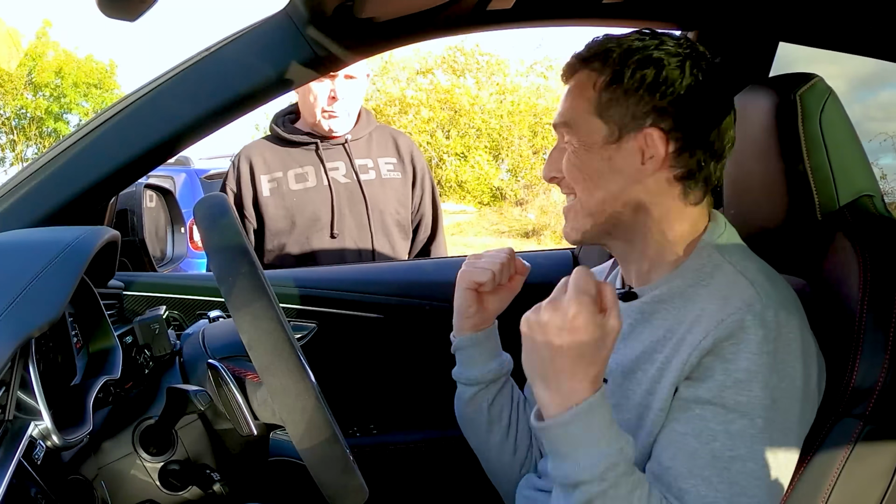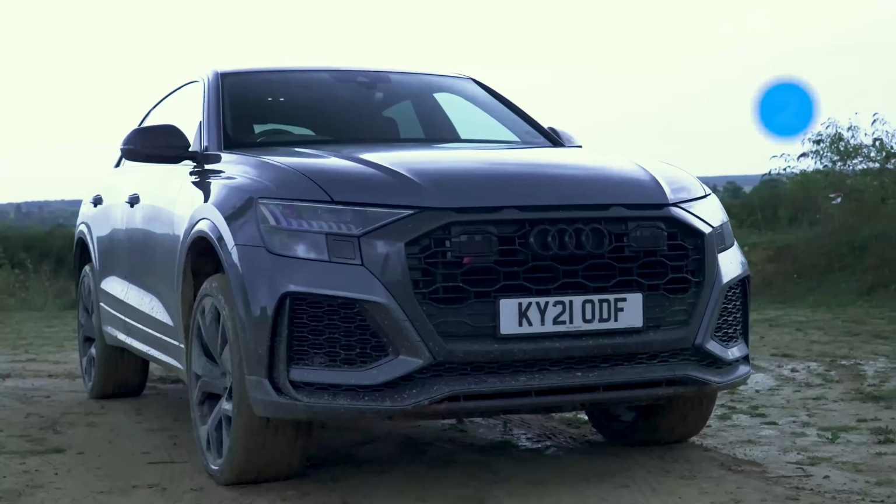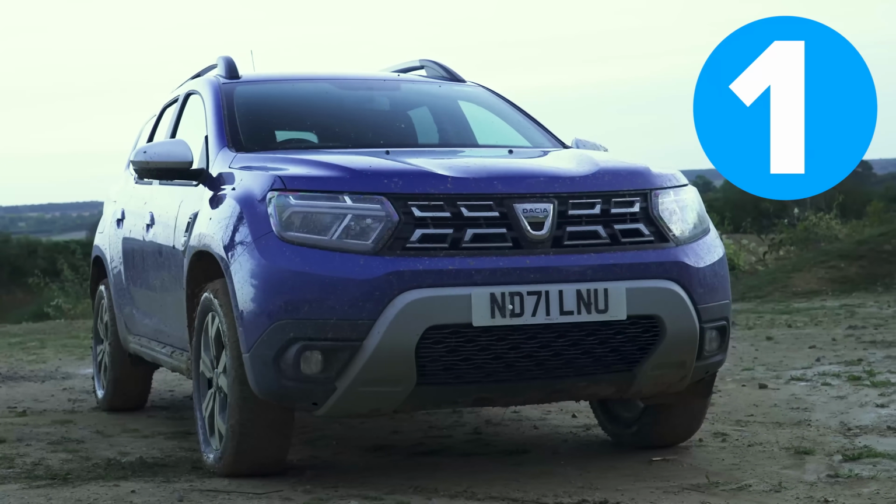The Audi. Bit of slip at the start, gained traction halfway up and then just carried on. Nice smooth progression. Quattro all-wheel drive for the win. 2 points to the Audi, 1 to the Dacia.